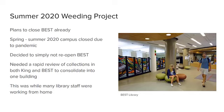Hi, this is Kristen. Before we get into the details of the project, we're just going to do a quick overview. As mentioned already, our campus has a main library and a couple of satellite or branch locations. Prior to 2020, there were already plans to close the BEST library, which was the Business, Engineering, Science, and Tech branch. But when the campus closed down due to the pandemic in spring and summer of 2020, the library decided that it would be simpler to just not reopen BEST when all of the other libraries on the campus opened. As a result, we needed to make plans to move all of the collections from the BEST library over to King.